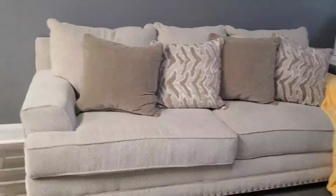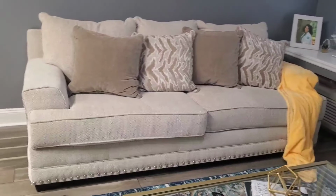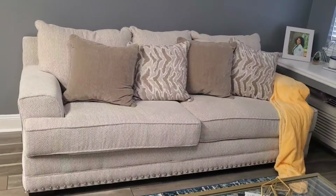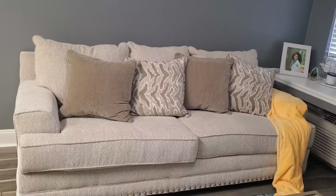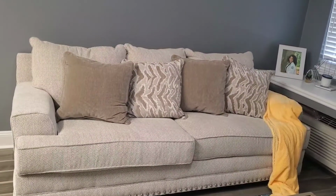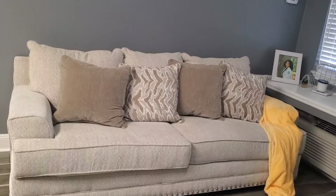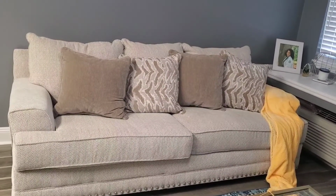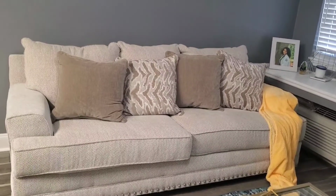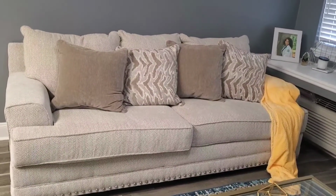Now my favorite part of the house is my couch. Oh my god, I love this couch. I bought it from Rooms to Go, and the store closed, but the brand is Lane Brown. I bought it for $500, but it was like $1,000, because they were closing, it was on sale. I love it.